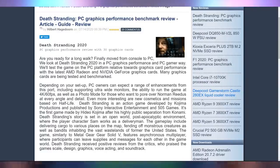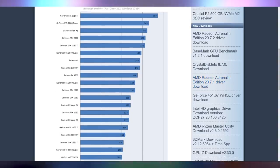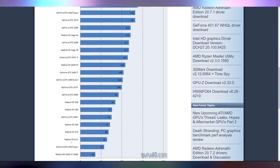But what shouldn't die is Death Stranding, because I actually enjoyed that game. I haven't completed it yet, but I have had a good experience with it, and it launched on PC yesterday. Guru3D actually has a pretty cool little article on it where they benchmarked over 30 different graphics cards, so you can see how well your PC might run Death Stranding. Spoiler alert, it runs at 60 FPS at 1080p on an RX 470, so you're going to be mostly fine with whatever card you have, and whatever phone you have might be obsolete.